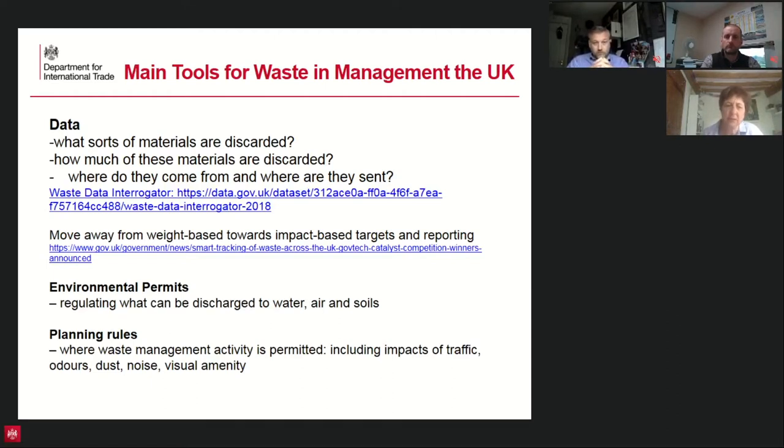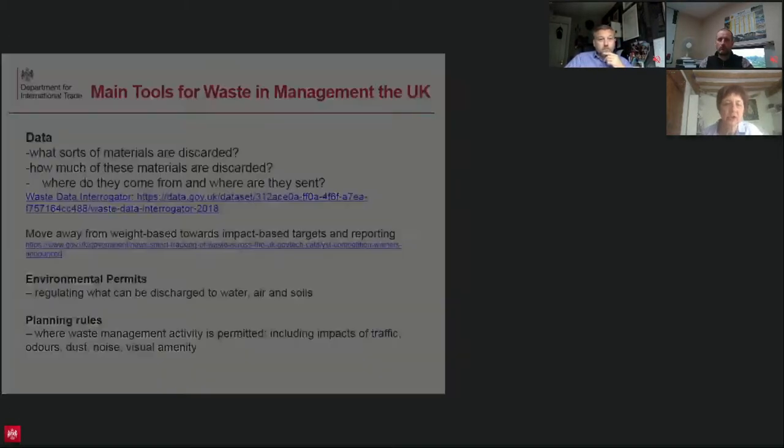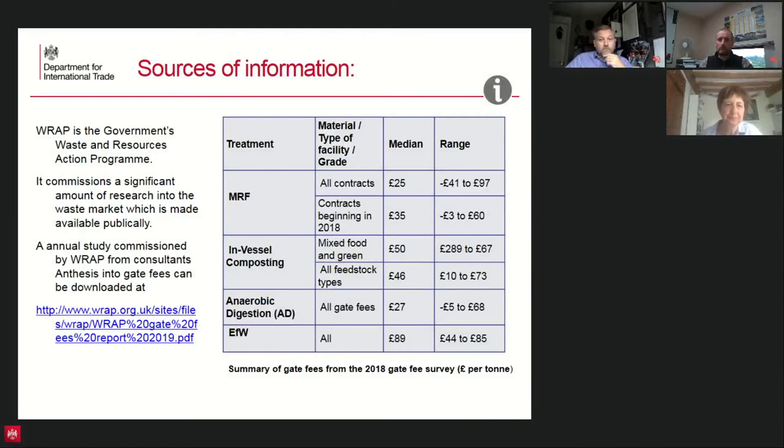All this data is collected from the environmental permit. So if you handle waste, you must get a permit from the Environment Agency. And on that permit, you will give information, your waste transfer note, you'll give information about what you're handling and where it's going. And then there are planning rules, so it's land use planning, which is really about looking at the environmental impacts of waste management activities and traffic and what have you. That's very highly controlled business.